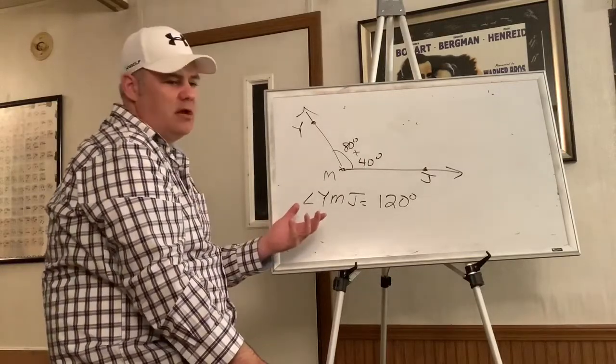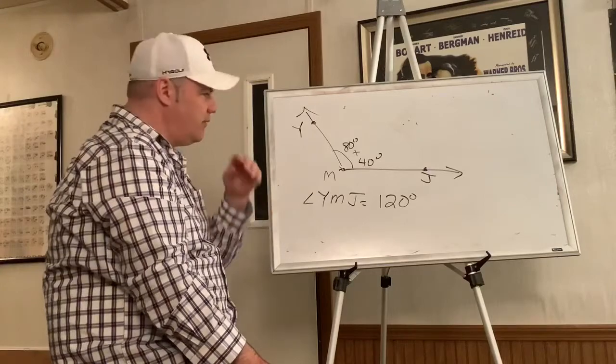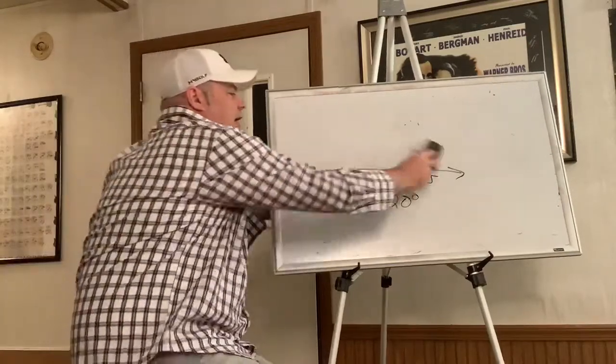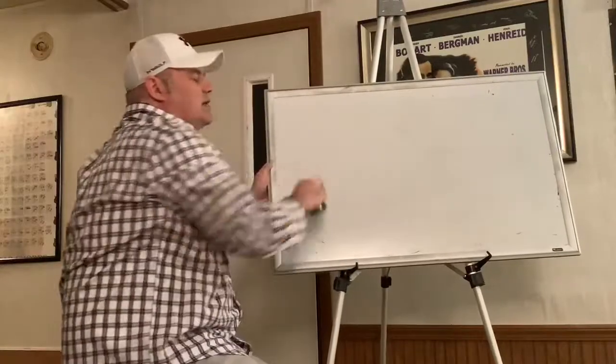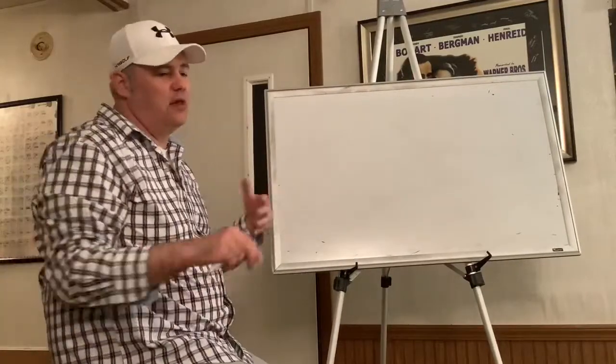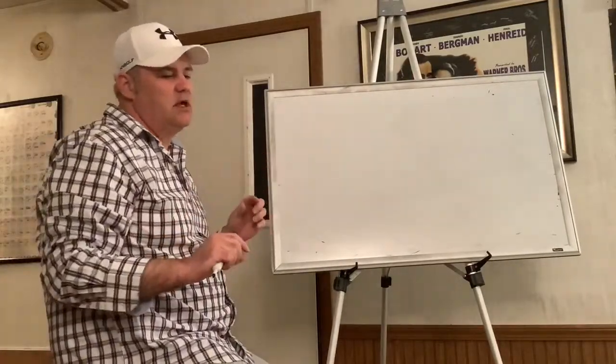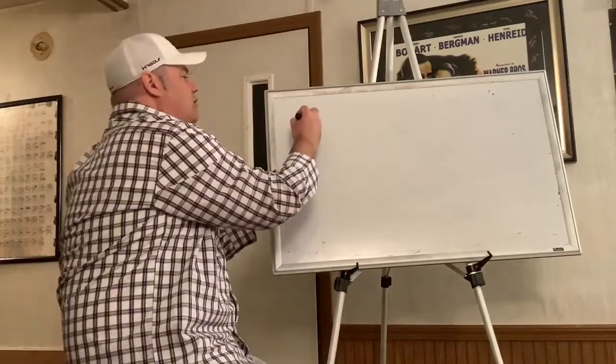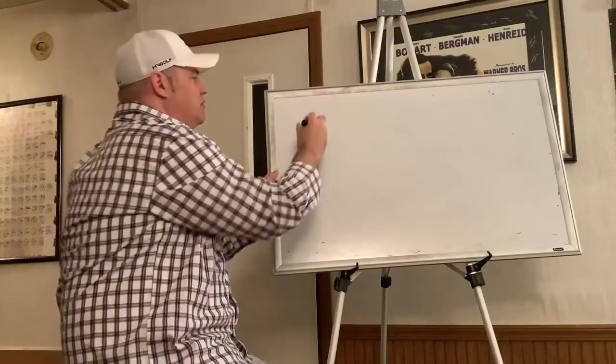So that's kind of what it's talking about with adjacent. I wanted to cover that so that you could see what happens when there's more than one angle at a vertex. Okay, and you're going to see that. You're going to even see, as we go on, three or four angles at a vertex. And so I wanted to prepare you for that. The last thing I want to show you is right, acute, and obtuse angles.